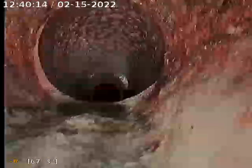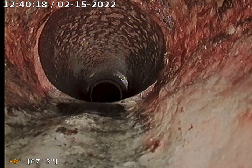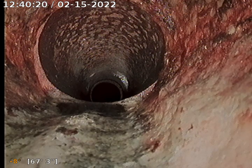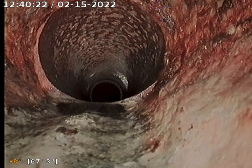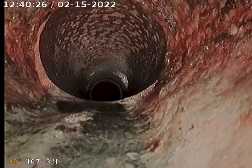You can see that we are transitioning to what appears to be vitreous clay. So this is cast iron sewer line to vitreous clay transition. And as you can see, we do have an offset in that transition from about the 4 o'clock going all the way up and around to about the 10 o'clock area. So again, we're going to go ahead and drop down.